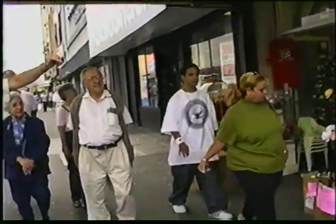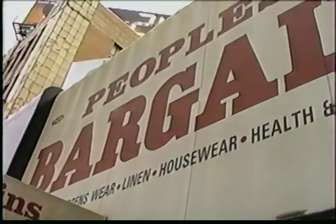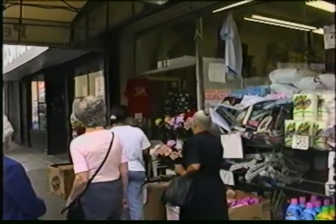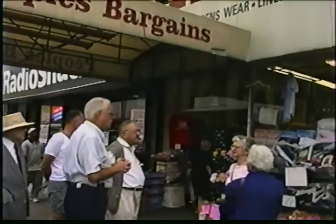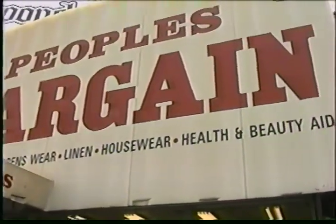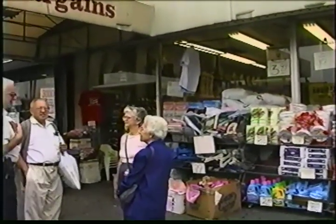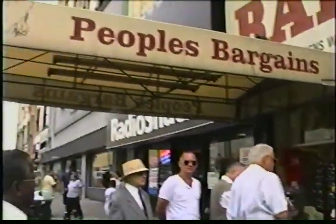Here, Radio Shack and this People's Bargain was one huge store, the most famous ice cream and candy maker probably in the borough of the Bronx. It was a place called Crumbs, K-R-U-M apostrophe S. This is where, if you were on a date and you came out of the theater and you could afford it, you came for ice cream.